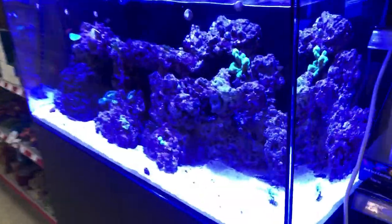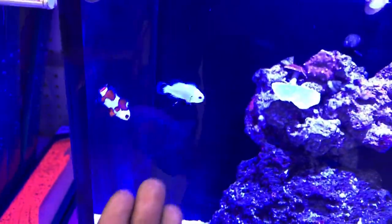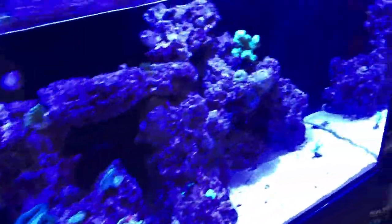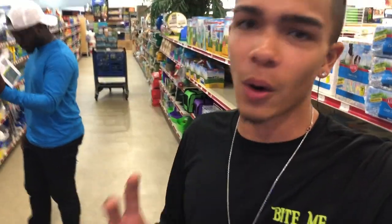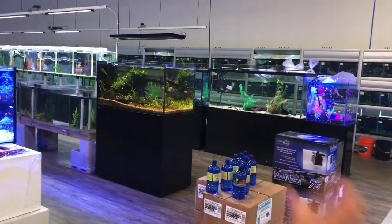All right, guys, one day I'm gonna get one of these beautiful saltwater tanks, but I'm not gonna put normal saltwater fish in it. I'm gonna put like a giant snook or a giant tarpon in it, because I am Chris Fishes and I catch all the cool stuff. All right, guys, this is my first time here. I live about an hour away and we don't have pet shops like this. So all I see right here is a bunch of tanks. And this is crazy. I can't wait to check them all out.